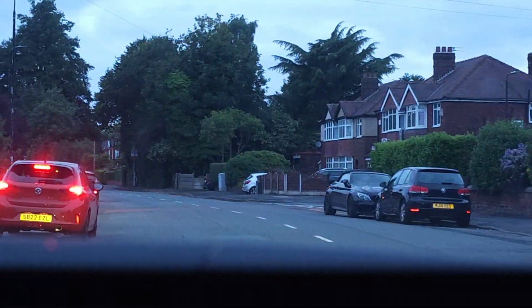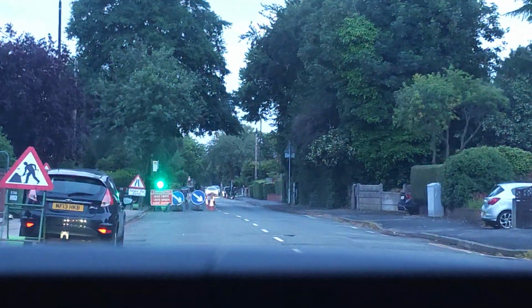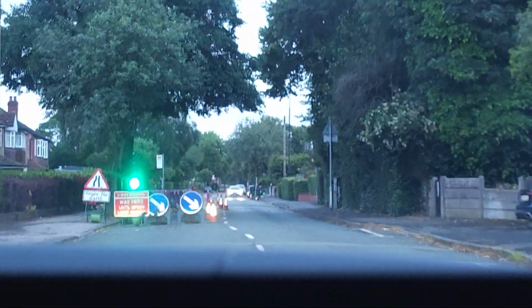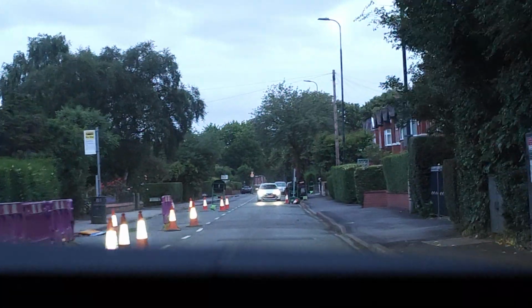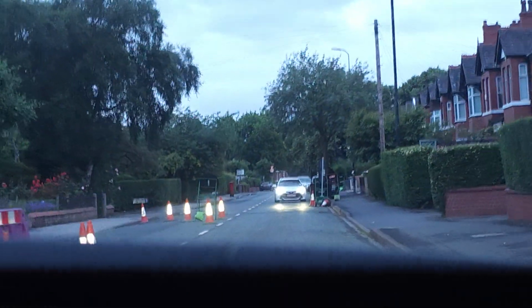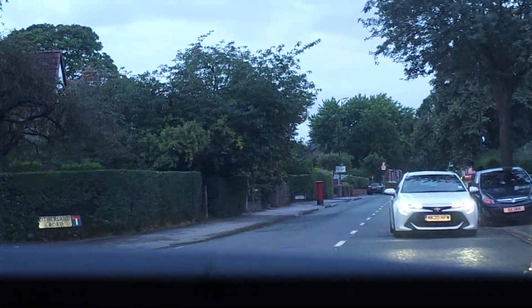So you ease off. Now you can see there's a bit of a temporary traffic light. I check mirrors. If I move away over to the right, then again you check the inner mirror and the left door mirror before you go back to your lane.